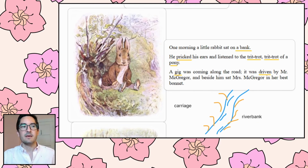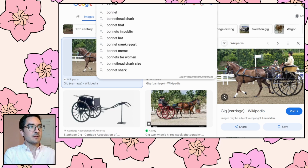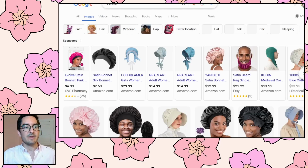Okay. So it was driven by Mr. McGregor, and beside him sat Mrs. McGregor in her best bonnet. Now, she's in her best bonnet. So you can imagine that she's probably wearing this thing. So she's wearing a bonnet. Maybe you don't know what a bonnet is. A bonnet looks like this.